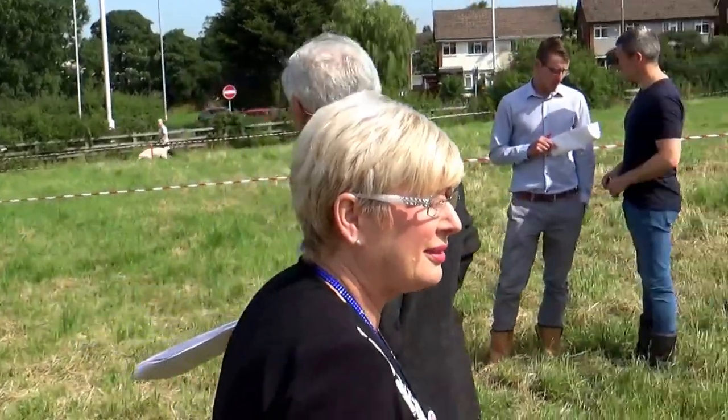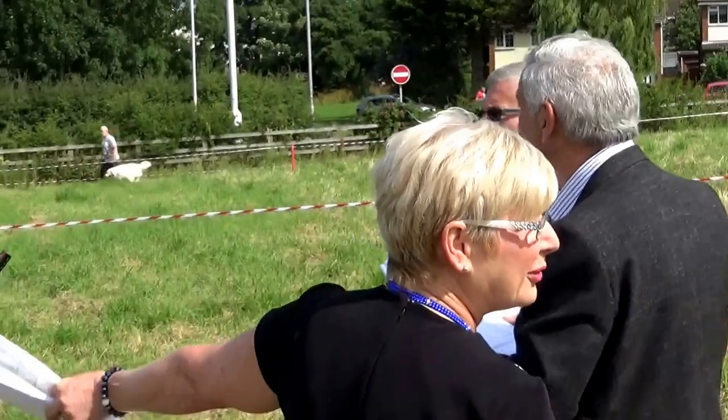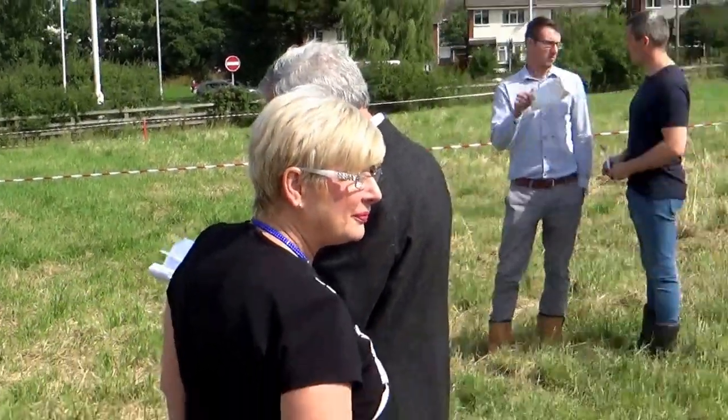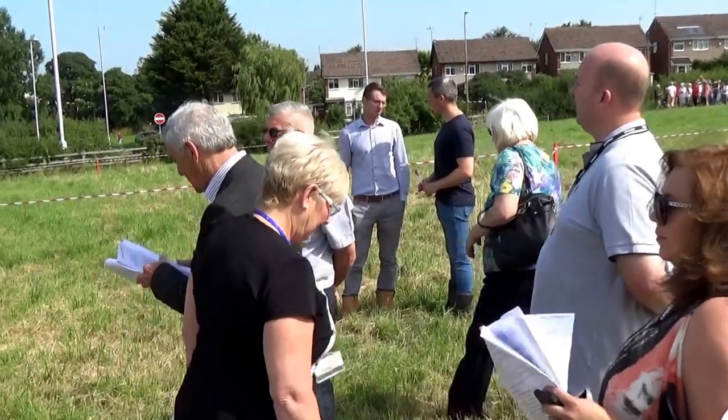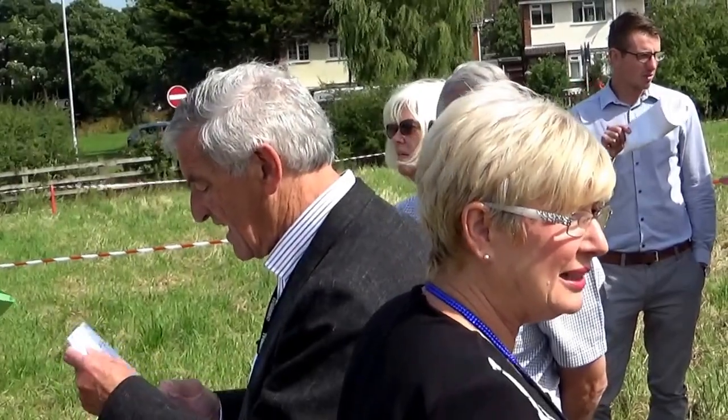So this area here, Treena, is where the tower and the generator would be. Right here, right at the collapsible tower. And it'll only actually be raised when it's needed for training.